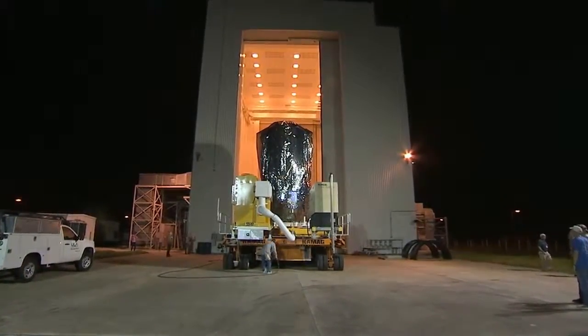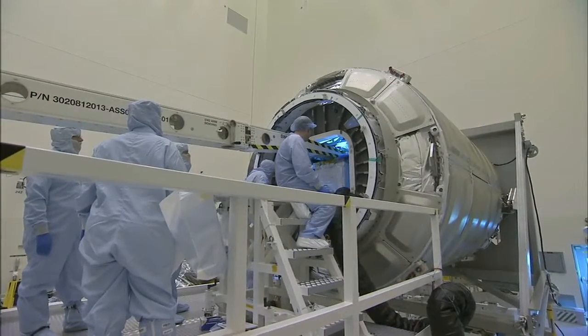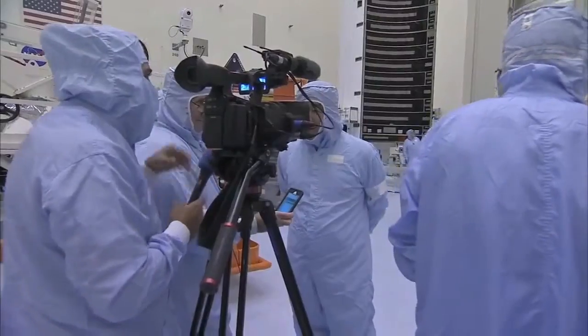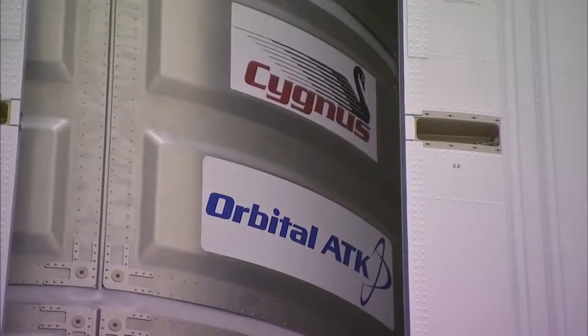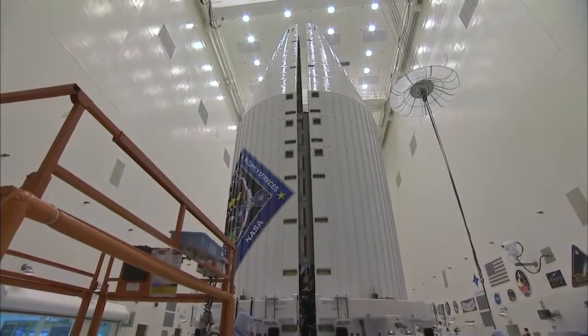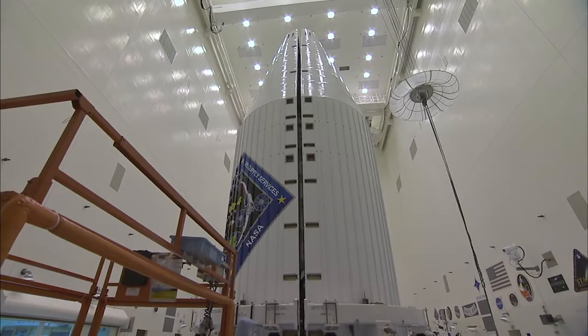On November 9th, technicians prepared supplies and hardware for late stowage in the Cygnus pressurized module. Members of the news media got one last up-close look at Cygnus inside the PHSF on November 13th. Cygnus was encapsulated inside the payload fairing on November 17th in preparation for the move to Space Launch Complex 41 at nearby Cape Canaveral Air Force Station.